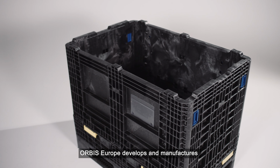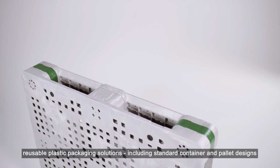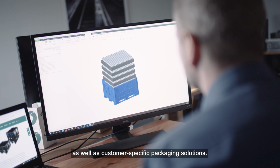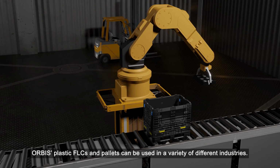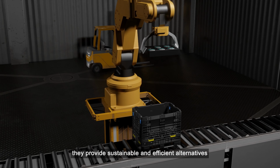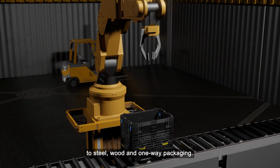ORBIS Europe develops and manufactures reusable plastic packaging solutions, including standard container and pallet designs, as well as customer-specific packaging solutions. ORBIS's plastic foldable large containers and pallets can be used in a variety of different industries. With European and American standard footprints, they provide sustainable and efficient alternatives to steel, wood and one-way packaging.